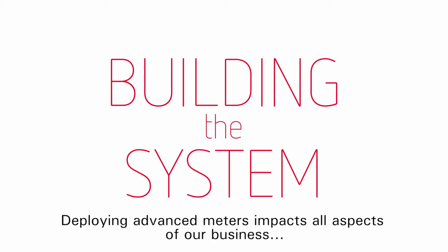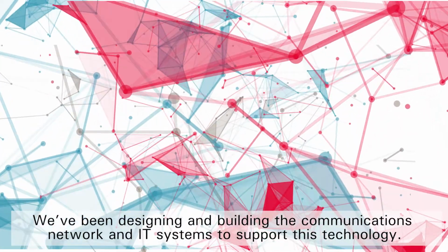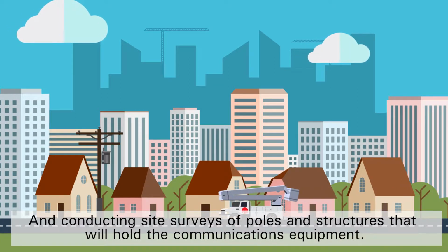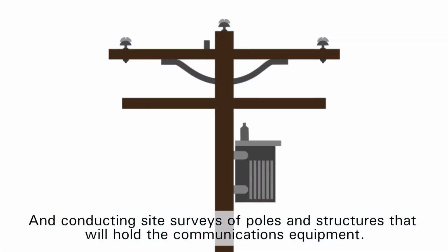Deploying advanced meters impacts all aspects of our business. We've been designing and building the communications network and IT systems to support this technology, and conducting site surveys of poles and structures that will hold the communications equipment.